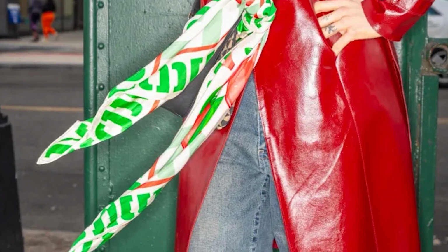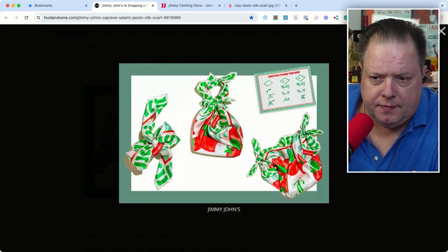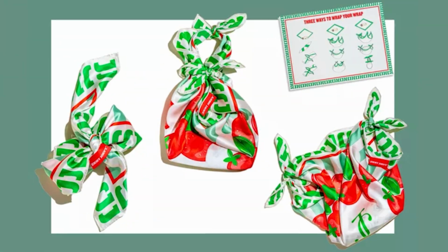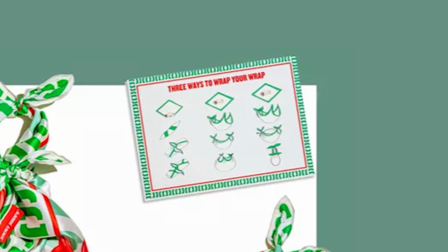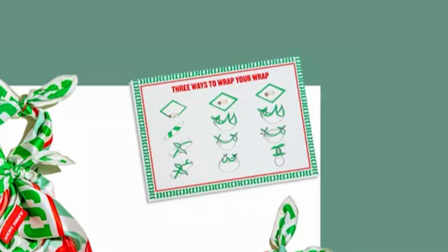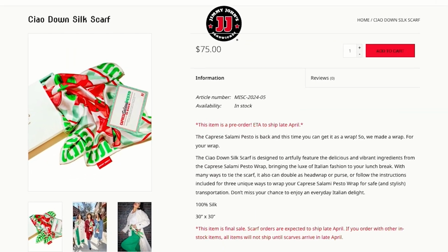You can wear it around your waist as a belt. You can wear it around your head as a scarf, around your neck as a bandana, I guess. But you can also wrap it around your sandwich, and it's got a little instruction card there on how to fold it up to do that, which is kind of fun. But $75 is a lot of bread. Awful lot of bread.